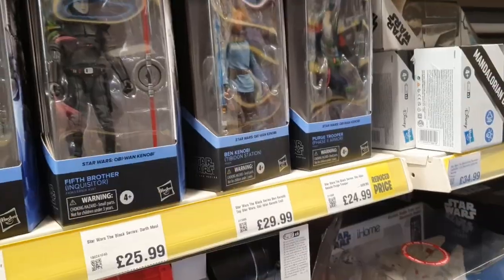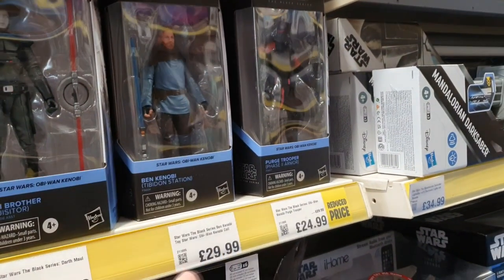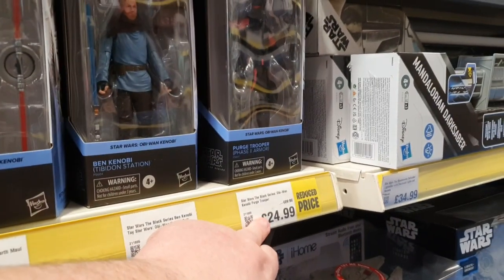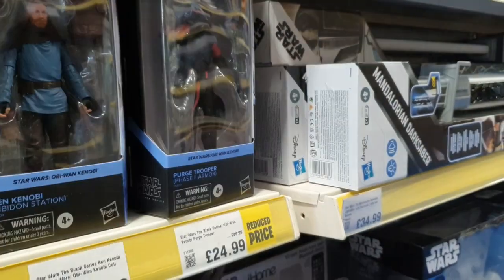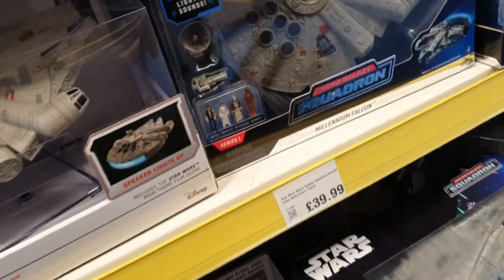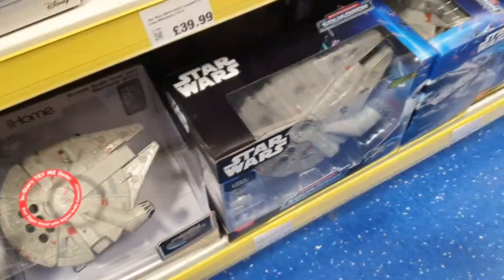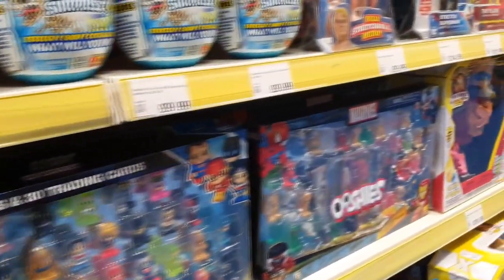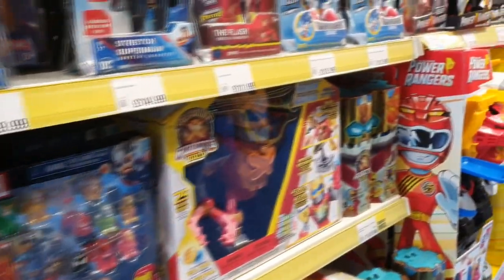Now we're going to look at the Star Wars stuff. I was hoping Obi-Wan was going to finally be dropped in price, but no! They still want $29.96 for Obi-Wan. Whew! Not happening. Not happening at all. They finally put a decent price on the Purge Trooper at $24.99, but still not low enough for me to want to buy another Purge Trooper. I already have two. I don't need a third. But the Obi-Wan, I could be tempted by the Obi-Wan when he finally drops in price. Hopefully in January we might see a price decrease here and there. So I'm holding out hope for that right now.